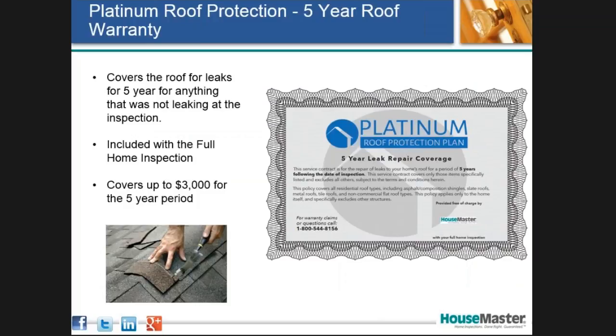The first one is the 5-year Platinum Roof Protection, which is essentially a 5-year roof warranty for any leaks that the inspector said were not leaking. So if Chris, you inspected a house and you noticed that there was a leak by the chimney, for example, and there's moisture in the attic, those would be pre-existing, and that's why the buyer would have paid you to have the inspection done. But if you reported back to the client that there weren't any leaks on the north side of the house, and the client moves in and on the 4th night there's a leak there, those are things the client's going to be covered for.